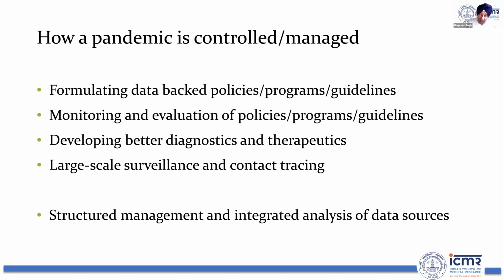Further, we need to work on developing better diagnostics and therapies. Samir sir was telling that we need to focus on tracking and tracing, but we also need to focus on better diagnostics, because diagnostics is the area which helps in tracing and tracking. We also need to work on large scale surveillance and contact tracing. All of these require structure, management, and integrated analysis of data from various sources.